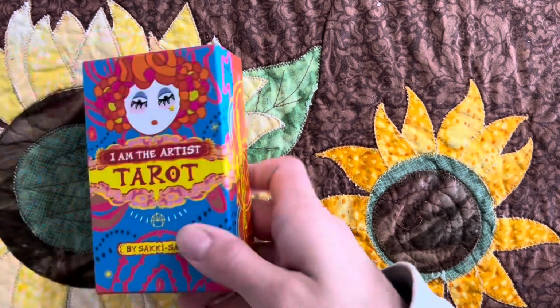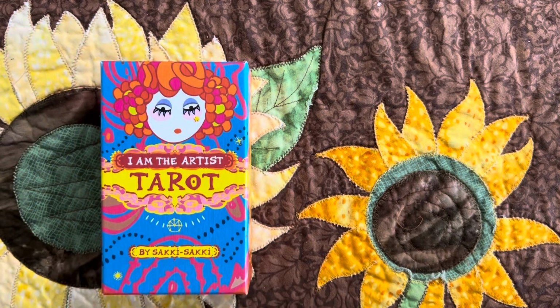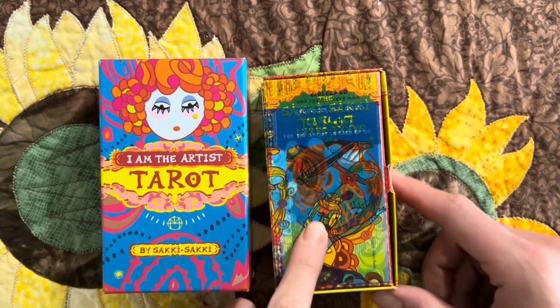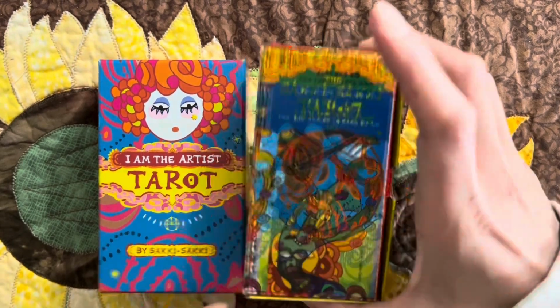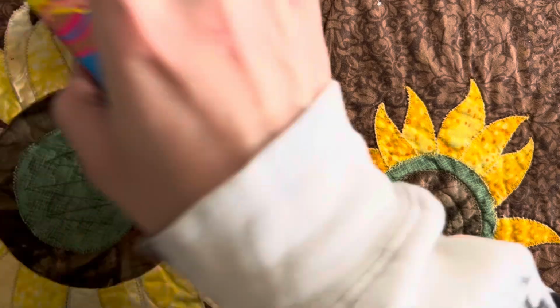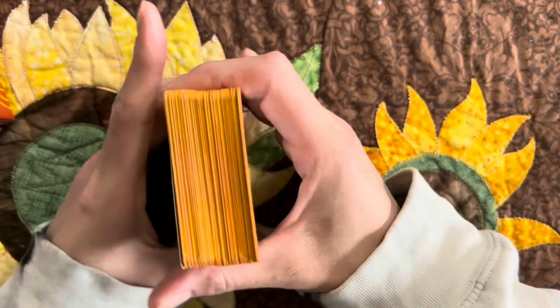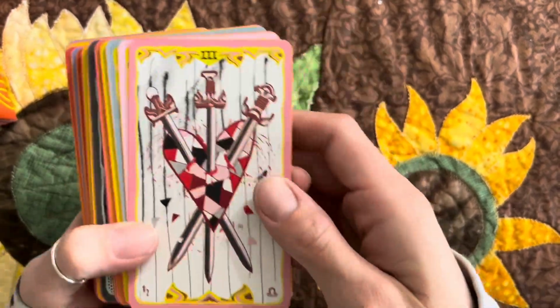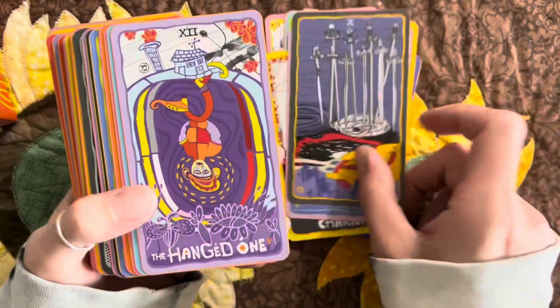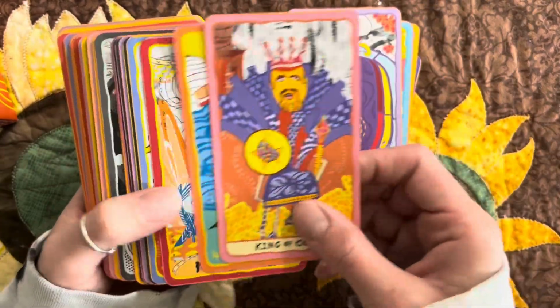Okay, another inner child soul deck right here: my I Am the Artist Tarot by Sakki-sakki, and Sakki-sakki Tarot. This is Haunted. This is a misprint. I just got that not too long ago. I feel like it was meant for me to have, because I do feel like this is a soul deck. I edged my I Am the Artist Tarot. It's by Monica Saki, and I love her last name, but I feel like this deck was meant for me.